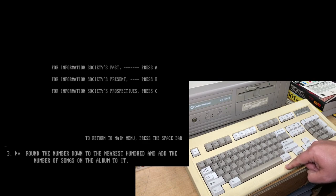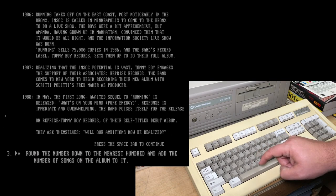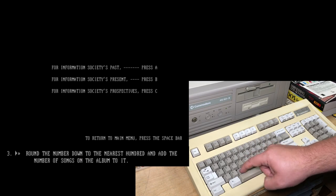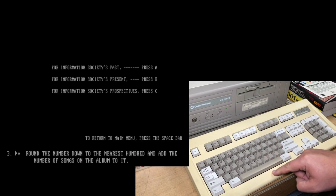B for biography. B for present. No, I'm wrong. No, I thought I saw that somewhere. Okay, perspectives. Press C. Ooh, restricted information. No unauthorized access. Okay, well, we'll have to figure that out after, too.